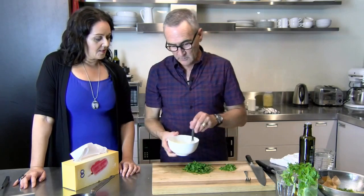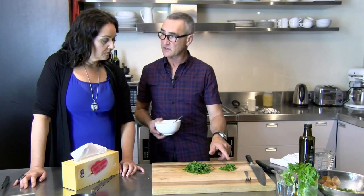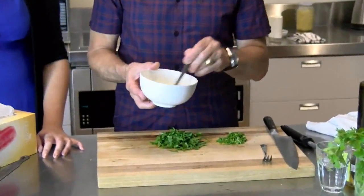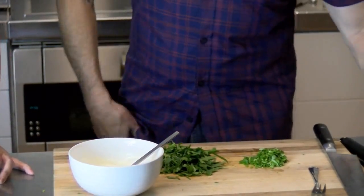What are we doing next? Well, what's going to happen is I'm going to put in the chopped coriander. The chopped rocket is going to go in there. And I've got some yogurt here. This is easy yo. I love making easy yo. It's made out of food. It's great.